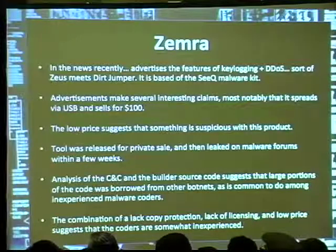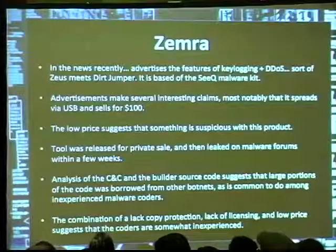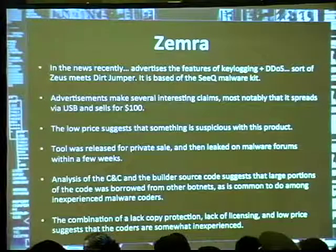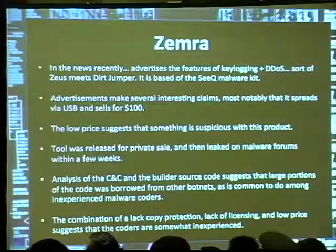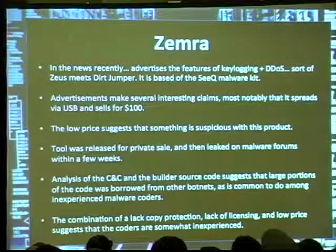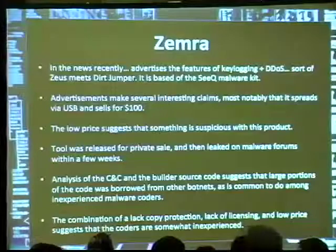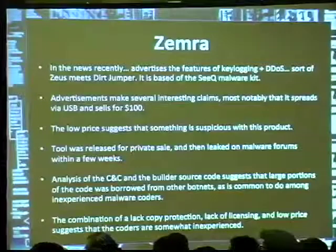So when you go through the code, it shows that a lot of the code seemed to have been ripped from things like the Cseka malware kit, but it could have been the same author. The builder was also ripped, and some other portions were ripped from some other popular German botnets as well. That's pretty common among inexperienced malware coders, to just borrow code from other projects. And since there was no copy protection, licensing, or any of the fancy things that now exist in crimeware kits, it shows that they're somewhat inexperienced.